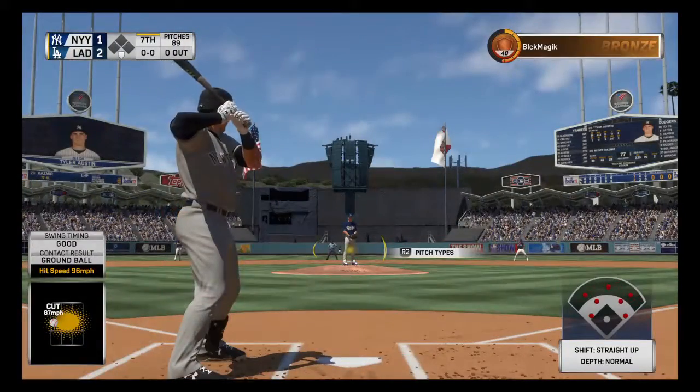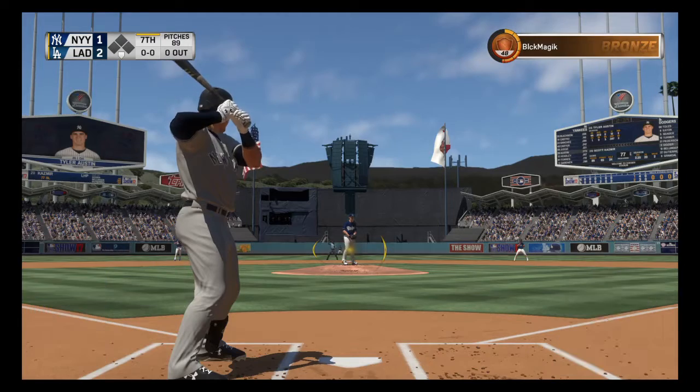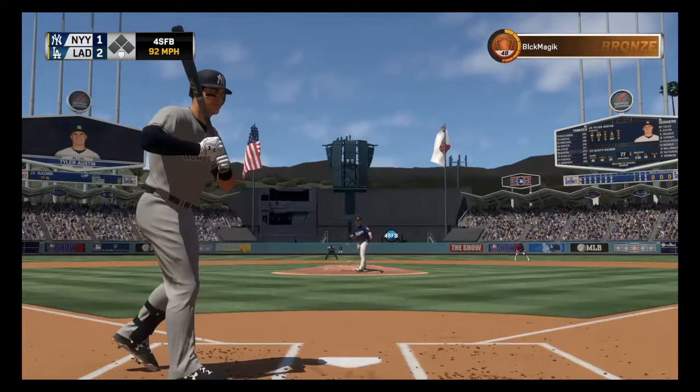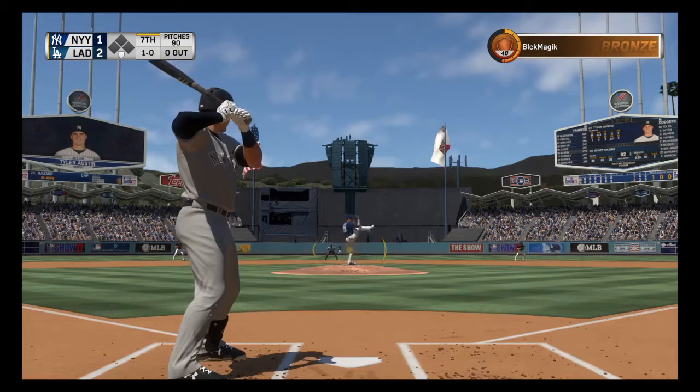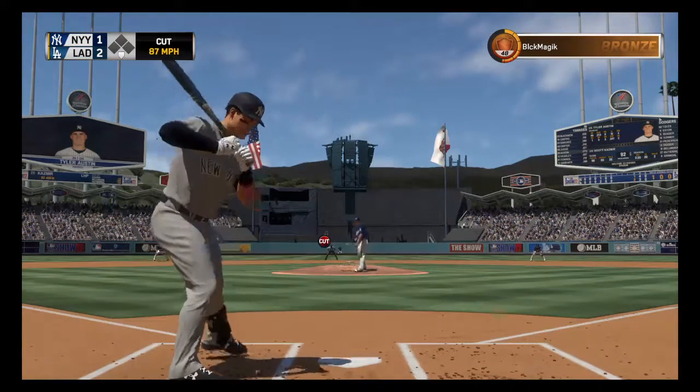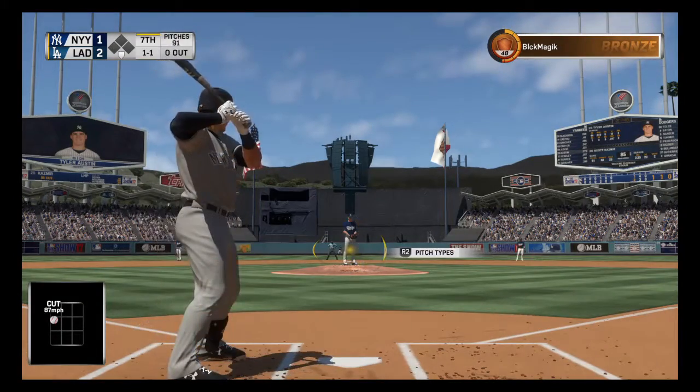Ready for another chance? Tyler Austin. He'll be tasked with starting things as we begin the 7th. And he'll start the inning with a pitch that misses off the plate. It's ball 1. Now here's the pitch. And that pitch catches the inside corner.